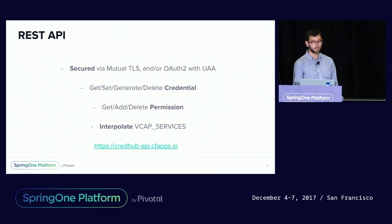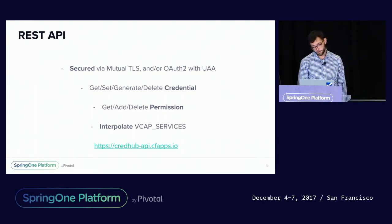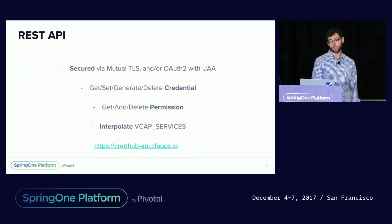And then here's a little bit about the REST API. So the REST API is secured via MTLS or using OAuth 2 with UAA. And basically, it's just CRUD, right? You can create, delete, whatever you need on the credentials. And then you can also set permissions on those credentials.